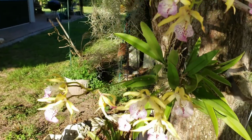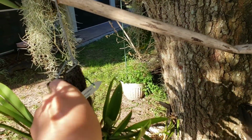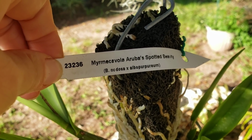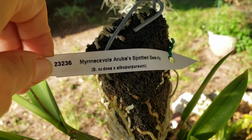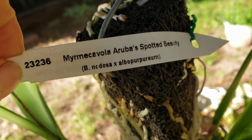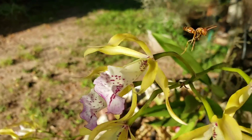She opened up completely. And she has this really cool name, like we have now with you this section of the YouTube video called Let's Learn the New Name. So today it's Myrmecavola Aruba Spotted Beauty, which is Nodosa, and there I go again, Alba purpureum. I am like easy peasy cover girl with these names.